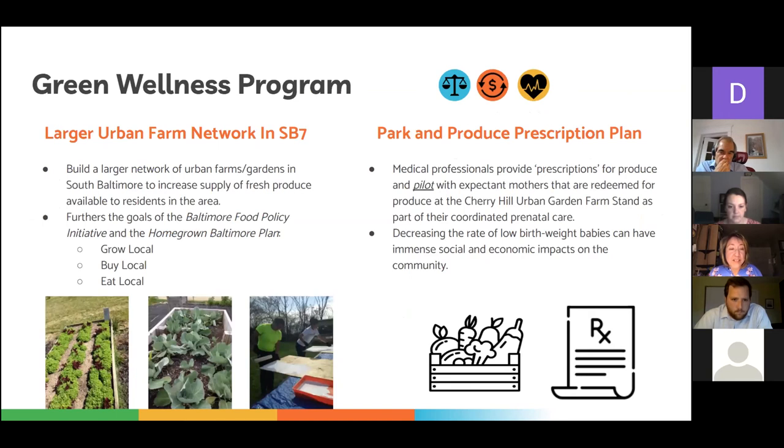These programs through the Green Wellness Program contribute to health and wellness of the SB7 community. First, the large urban farm network in SB7 will provide residents additional opportunities in growing and receiving fresh produce. It is meant to further the goals of the Baltimore Food Policy Initiative and the Homegrown Baltimore Plan. Next, we have the Park and Produce Prescription Plan. Medical professionals prescribe their patients to get respite and other health benefits by visiting nature and parks, while the Produce Prescription Plan is geared towards developing a pilot with expectant mothers that can obtain local fresh produce as part of their coordinated prenatal care. I will now turn this back over to Shane to discuss the last two strategies.